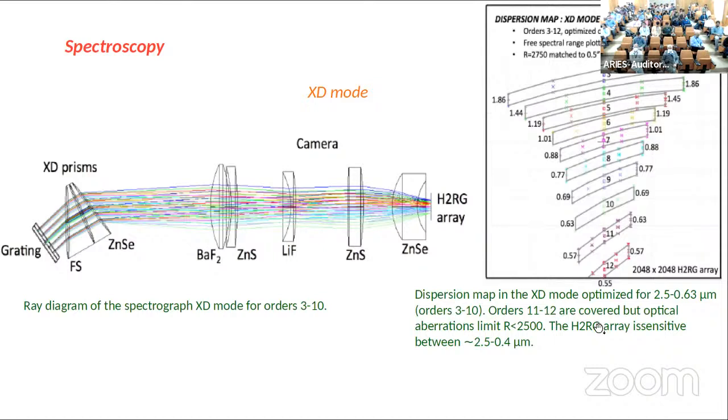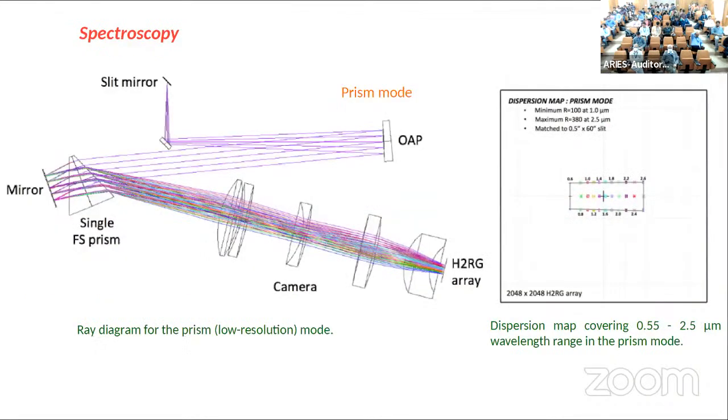The resolution is the same in all the orders. The wavelength coverage is different in different orders. So this is S2RG, a 2K by 2K array, and then you have different orders. And similarly in prism mode, you have a single prism, and then there is a mirror. And this one is H1RG, S2RG. And then you have a single order spectrum from 0.5 to 2.5 micron.